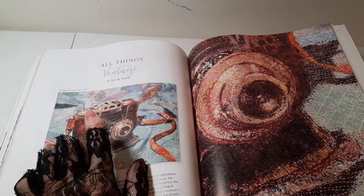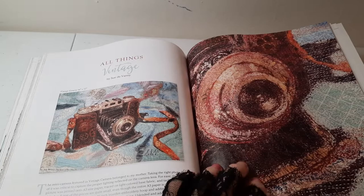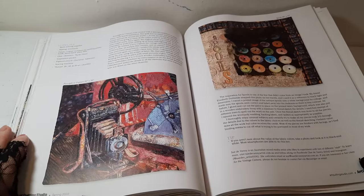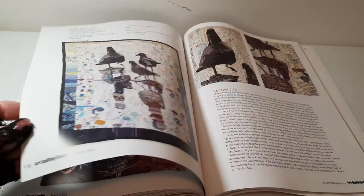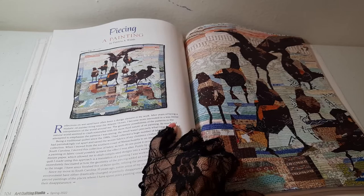Okay, now I really like this. The old camera on a background of some blues. Like a lot of stitching. Another old camera. Spools. Piecing a painting. Wow. I wonder if I could take a class and learn how to do that. I don't think I could do that without some instructions.